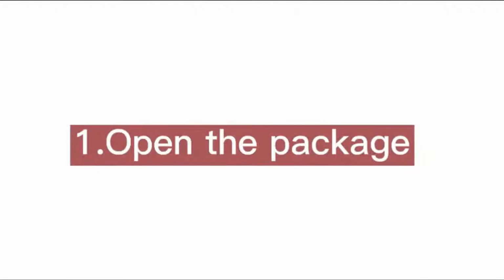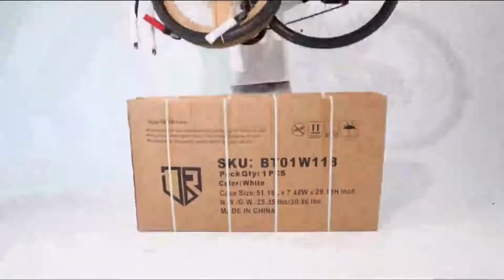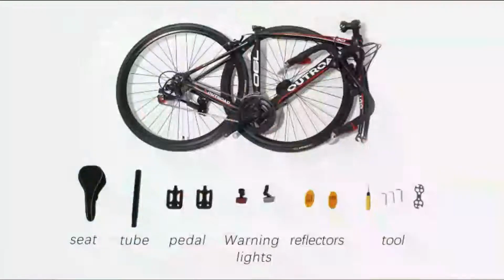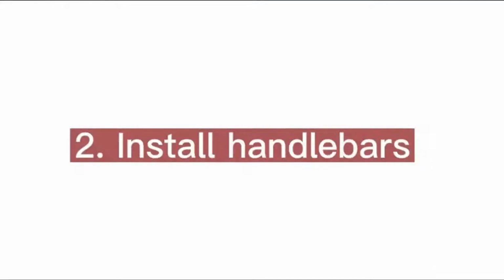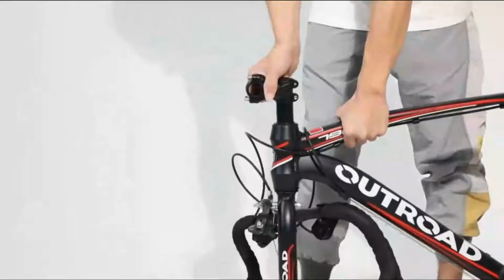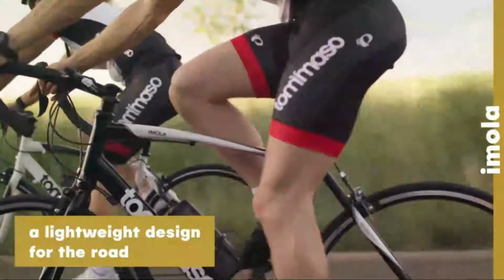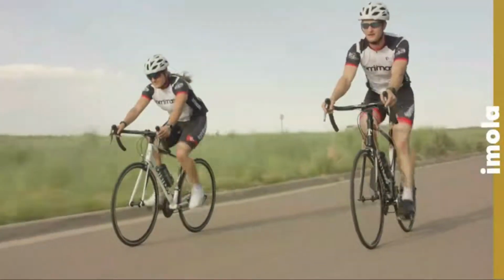In this video we break down the top 5 best entry-level road bikes you can buy right now. We made this list based on performance, features of the product, value for money, manufacturer's reputation and, most importantly, actual user feedback. So, if you choose from this list, you can rest assured that you are buying the best entry-level road bike on the market this year.